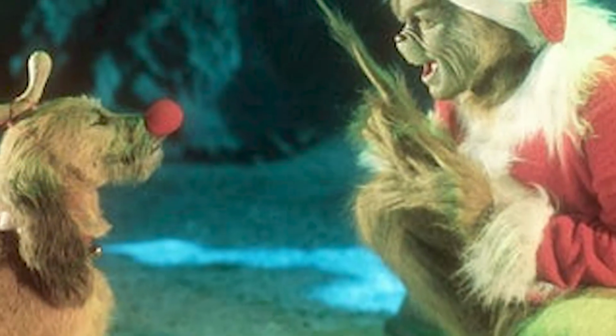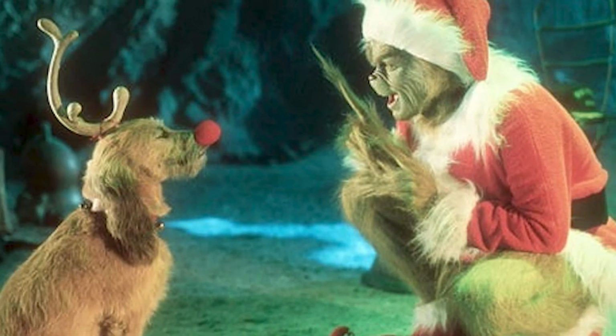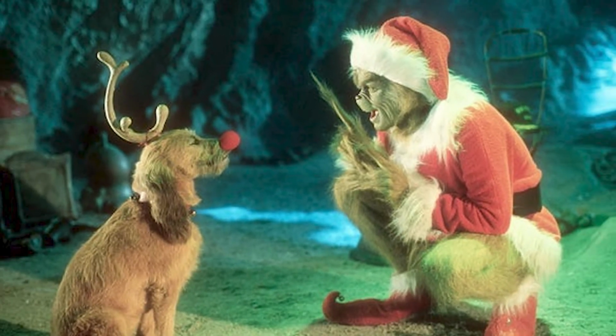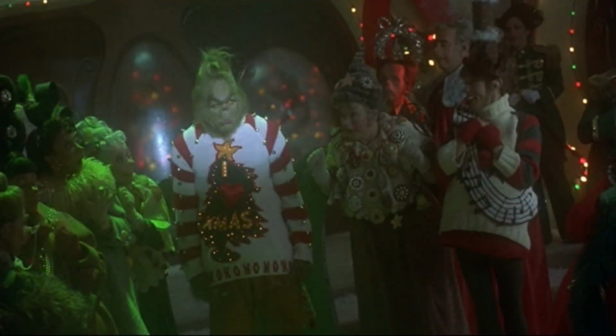Another one was Max the dog. Max the dog was played by six different dogs. Each one wore a headpiece that had little ear extensions that made them all look the same. And they did utilize an animatronic dog throughout some of the scenes as well. I recently watched The Grinch and I was looking for the animatronic dog and I couldn't really find them. So I think they did a really beautiful job working that into the scenes.